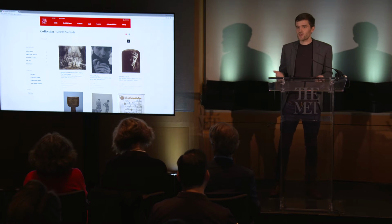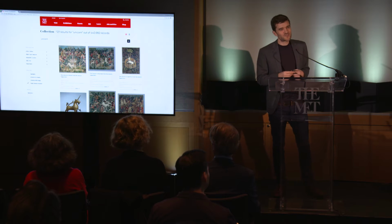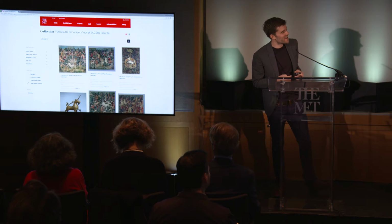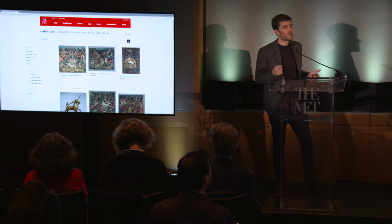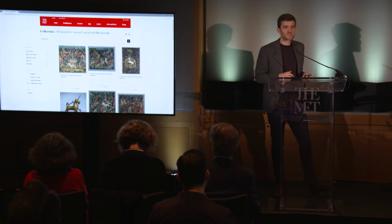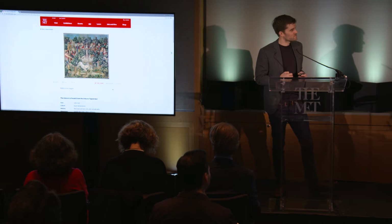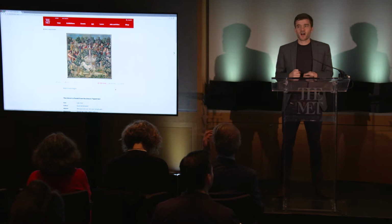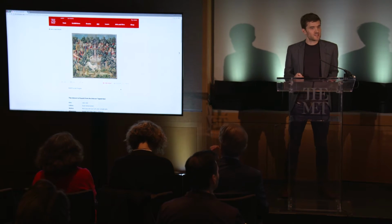So to give you an example, if you were to search for, say, I'll choose unicorns. Search for unicorns and filter on the left-hand side by public domain artworks. You'll see the 121 results that come up of public domain artworks in the collection relating to unicorns. You can see the tapestries, of course, at the top. If you go into the unicorn is found tapestry, you can see now we're highlighting that this artwork is public domain. The image can be downloaded under CC0.